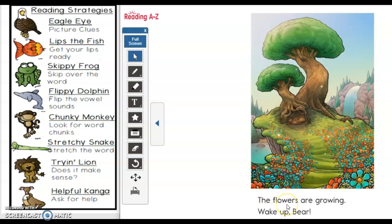But this starts with the f sound when I use lips the fish, so it can't be trees. Let me see what else is in this picture. Oh, I noticed there's flowers. That looks like it's right. The flowers are growing. Wake up, Bear.